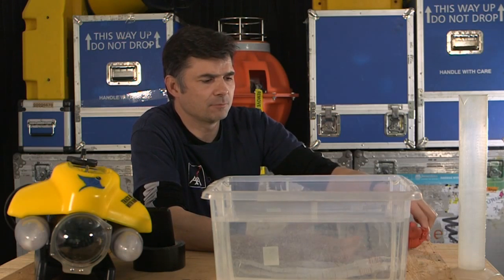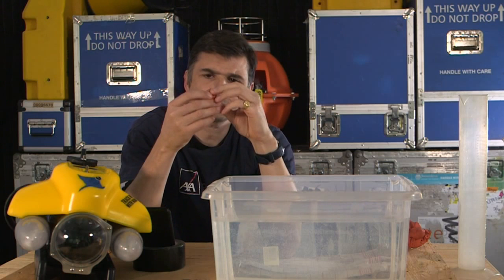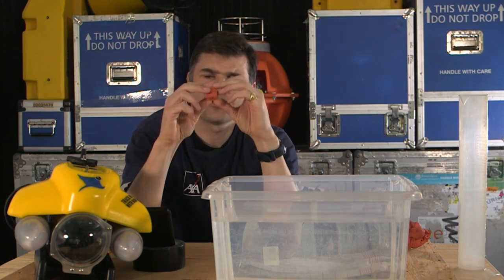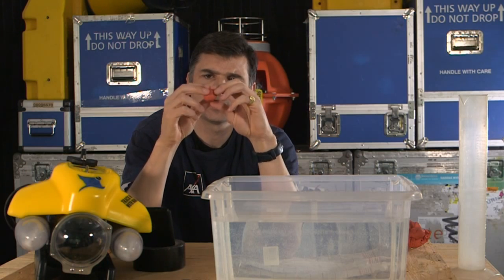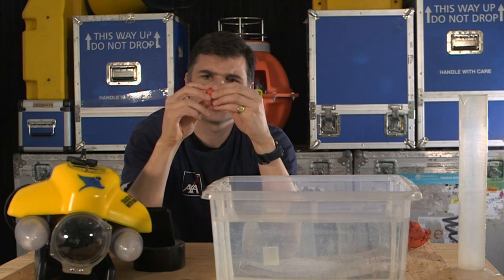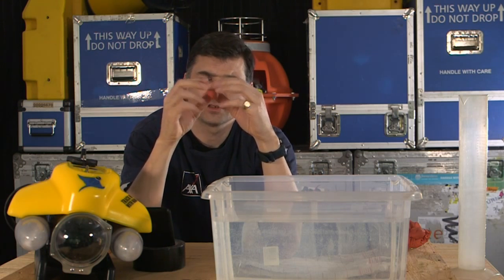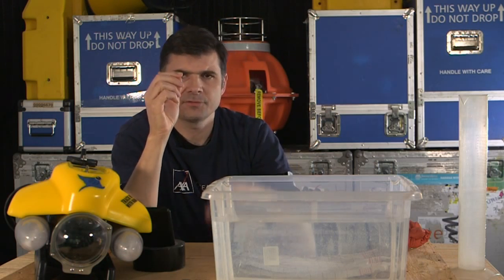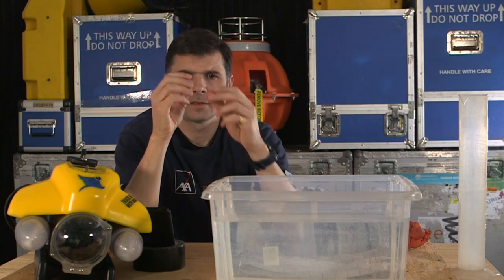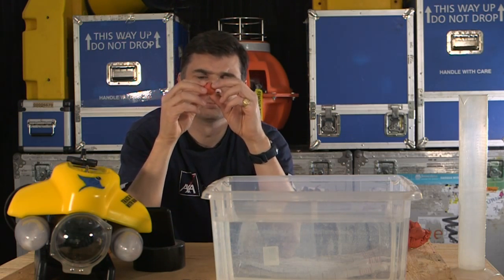Now I'm just going to take a little ball from this modeling clay here. And obviously we're going to have this go through the water. This is our submersible. I'm going to think about the forces that act on it. Now I'm just going to let go. And we can see we've got a force called gravity. And that is pulling the submersible down.